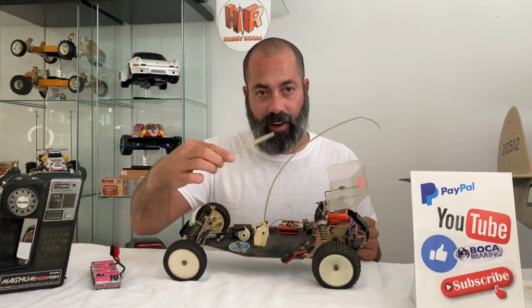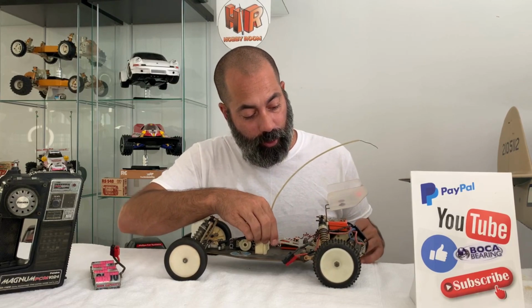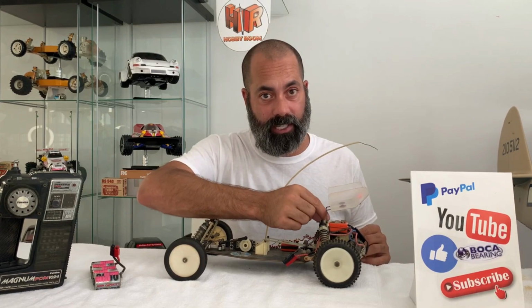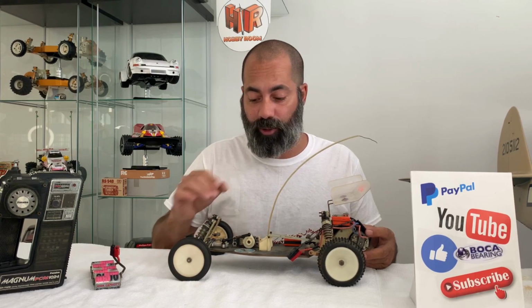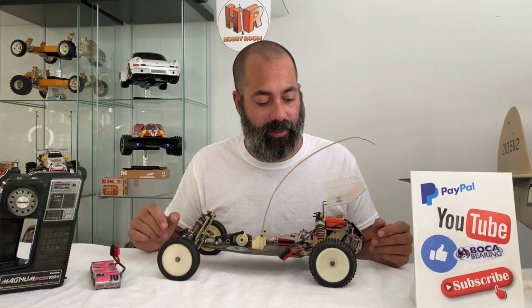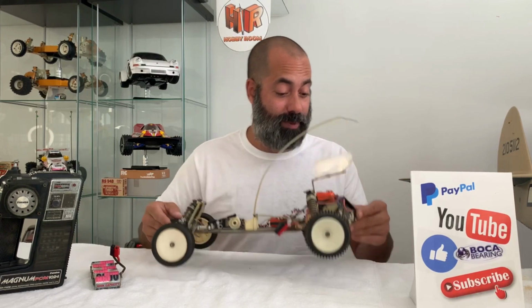I think the fiberglass battery hold down was an aftermarket hop-up. I don't know. The rear shock tower is awfully short, and the body mount is custom. In fact, the body sits so low on this that the servo horn actually protrudes out the top. Now, I've left the body out of the equation because the body kind of is a bit of a giveaway as to who owned this before. And once again, it's just not anybody's business.